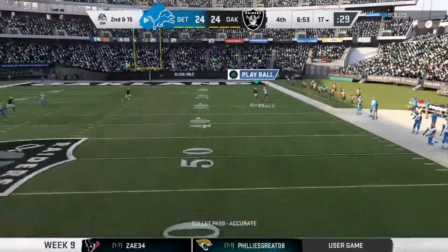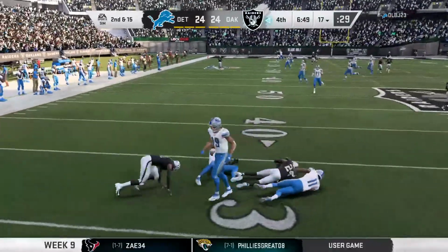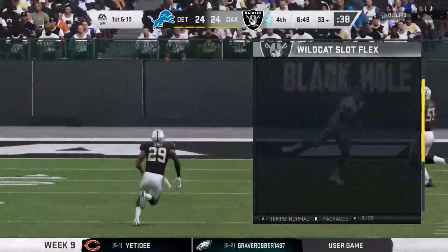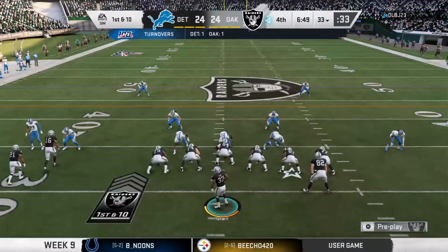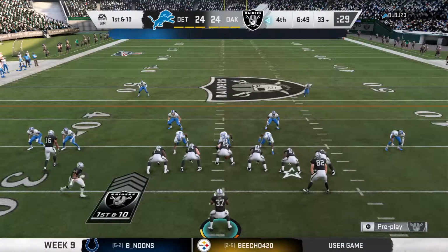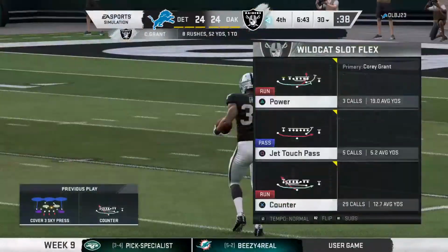Looking downfield for Jones. And this is going to be intercepted. Picked up by Jonathan Abram, the rookie from Mississippi State. And he's able to get it back to the 33-yard line. So how about that for a momentum switch? We're in the 4th quarter, and it's a tie game. You've got to take care of the football here. Now their opportunity to take the lead right out the window, and everything is flipped in the other direction.